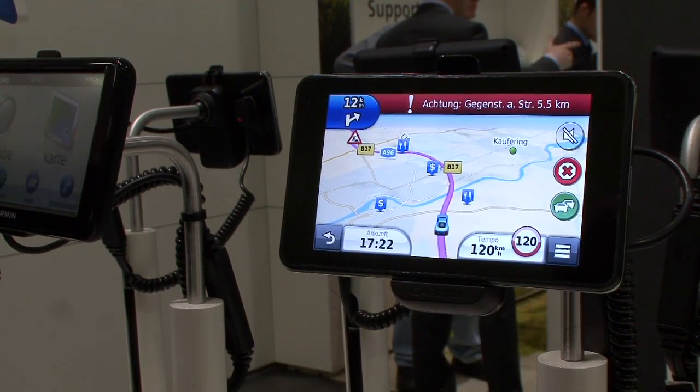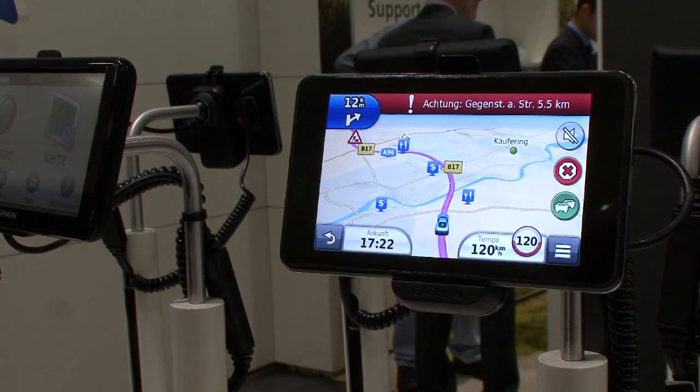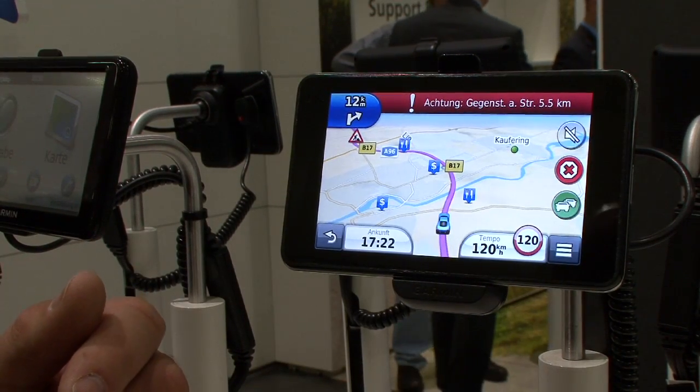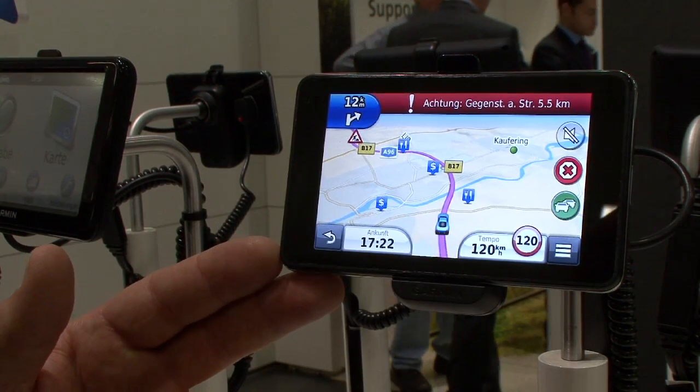So we have something particularly in Germany called Geisterfahrer, which is when someone's driving the wrong way down a motorway, and it will immediately come up with that warning and show you where that is. And this traffic information is delivered by RDS TMC? That is delivered by RDS TMC, yes.